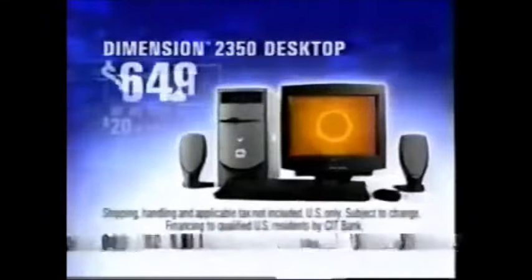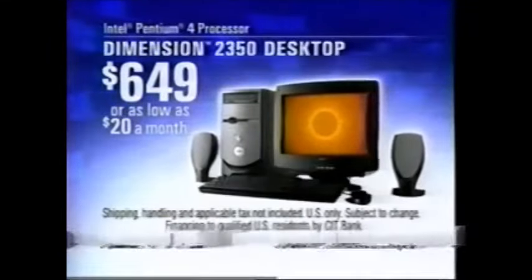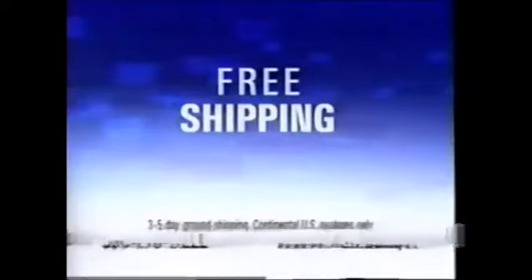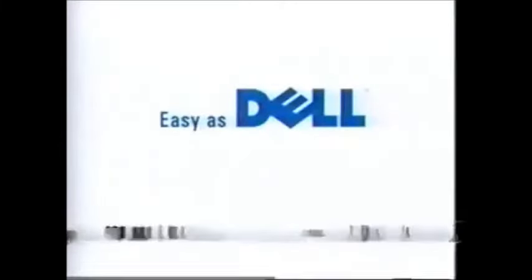Get America's favorite PC. Like this Dimension desktop for just $649. Featuring an Intel Pentium 4 processor for awesome performance for today's digital entertainment. Recording music, sharing photos, gaming, and beyond. And for a limited time, you'll get free shipping. And great deals on notebooks, too. Dude, we're getting another Dell. Sweet. When you want your perfect PC, it's easy as Dell. Dell PCs use Intel Pentium 4 processors.